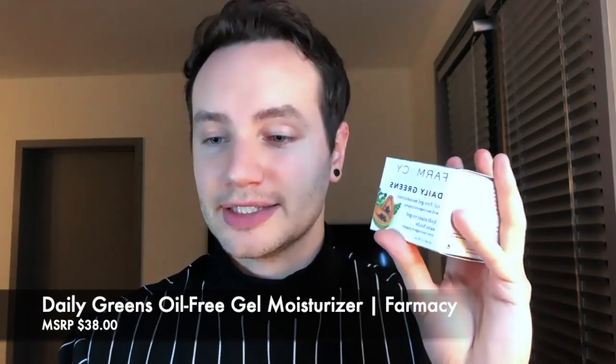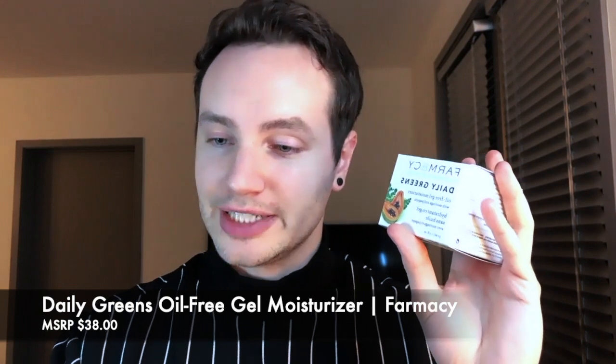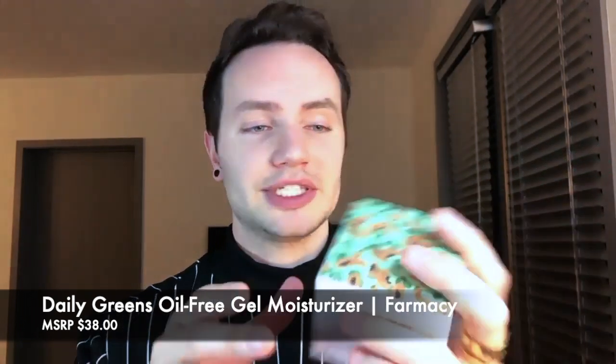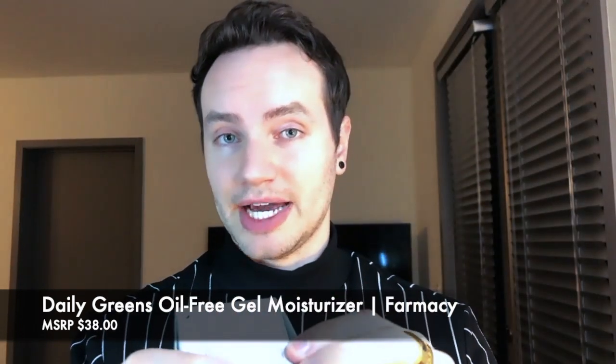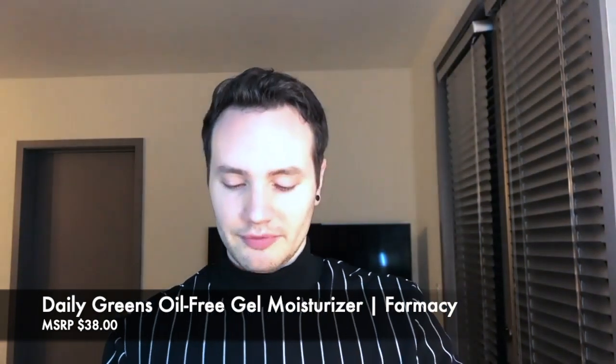Next up in the box, we have this Pharmacy Daily Greens product. Wow! Now this says it's a Daily Greens oil-free gel moisturizer. An oil-free and silicone-free daily moisturizer that delivers lightweight, lasting hydration without leaving skin feeling greasy. And this retails for $38. Now, I have been sent Pharmacy things in BoxyCharm in the past, and I really liked what I was sent before. It was an eye cream. And so I'm very excited to dive into this.